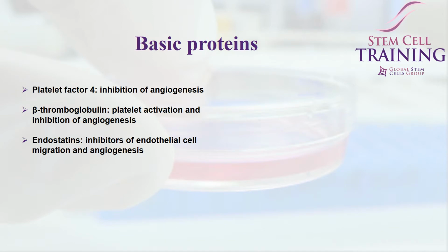There are a few basic proteins that are present, including platelet factor 4, which is involved in the inhibition of angiogenesis, thromboglobulin, which regulates platelet activation and inhibition of angiogenesis, and endostatins, which inhibit the endothelial cell migration in angiogenesis.